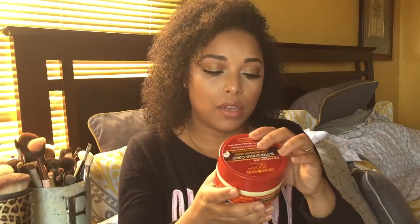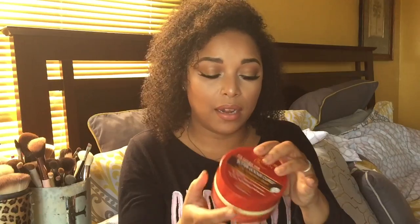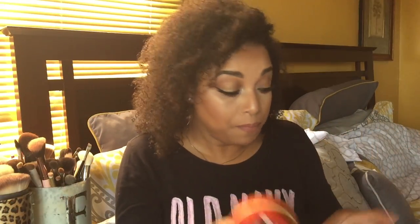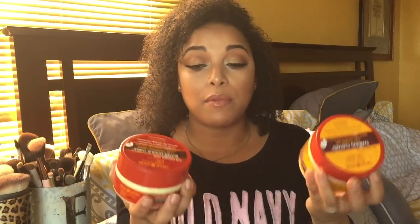This one did not work either, and it was very heavy on my hair. And let's see, glycerin is the second ingredient in this one too. That's probably why it did not work. But I would say no on these for my hair, and it's probably because of glycerin. If your hair loves glycerin, you might want to try these.